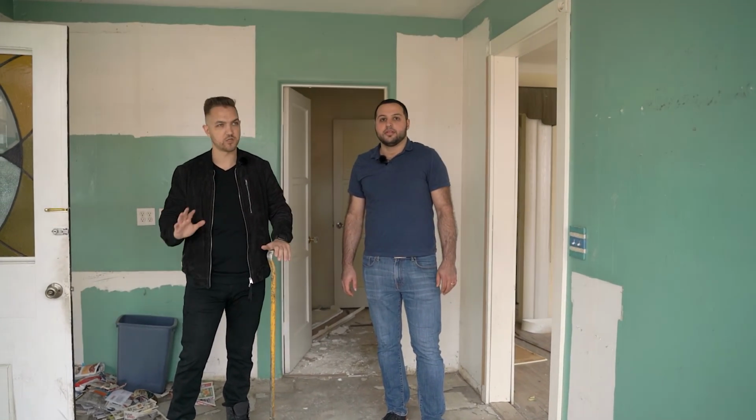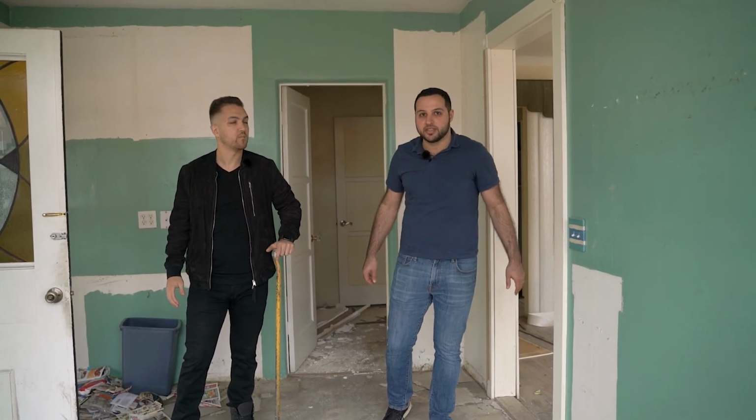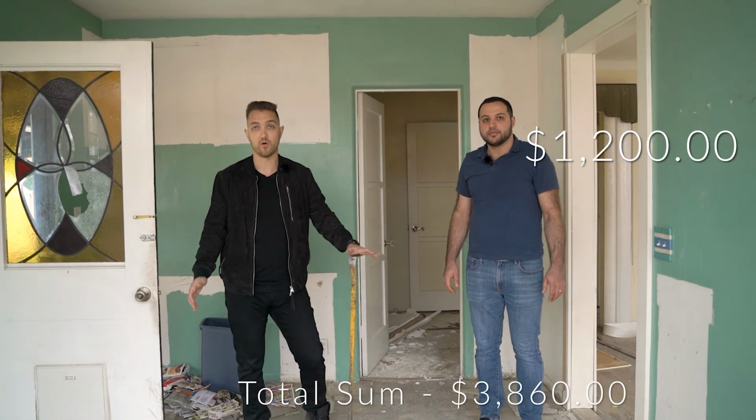You need to get it tested, make sure there's no asbestos or lead or anything. Got to get it tested so you're not polluting the air when you're demoing the house. So we got it tested eventually. We called a bunch of different companies out here. Some wanted $3,000-$4,000. We ended up getting it done for about $1,200.